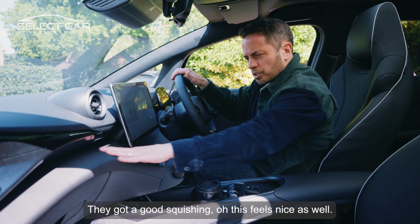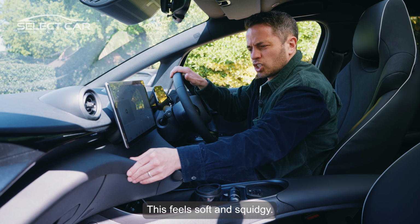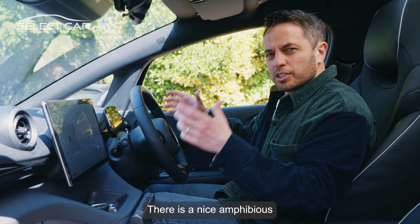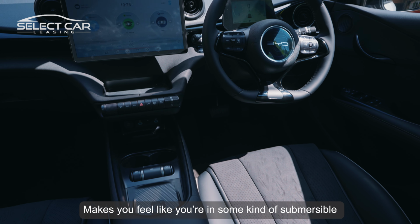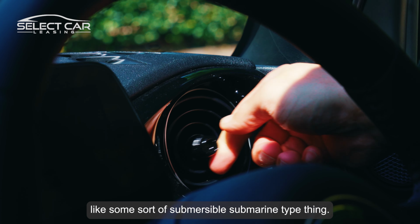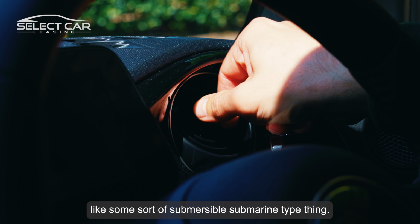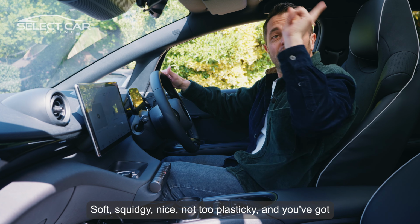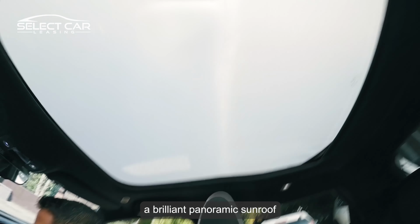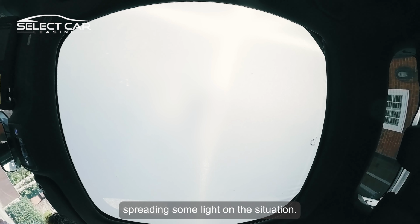Oh, this feels nice as well. This feels soft and squidgy, lovely jubbly. There is a nice amphibious feel to the interior of this car. Makes you feel like you're in some kind of submersible, like some sort of submersible submarine type thing. Soft, squidgy, nice, not too plasticky, and you've got a brilliant panoramic sunroof, spreading some light on the situation.